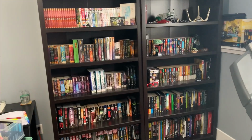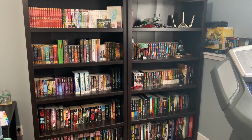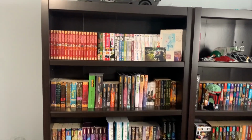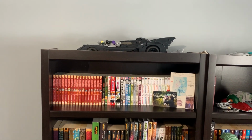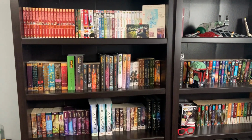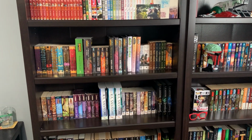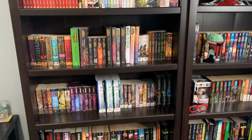So the shelves on this side get a little more eclectic. As I said, there's a bunch of different things on here, and it also is a bit of a Lego placeholder for my husband. So we have the Batmobile. I don't even know if I can get up close enough here, but we have the giant Batmobile at the top. We're trying to find a way to display or store that. If anybody is also an adult who enjoys building giant Legos, please let me know if you have any recommendations for how to display them in your home.